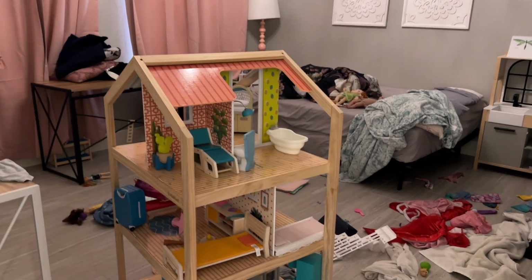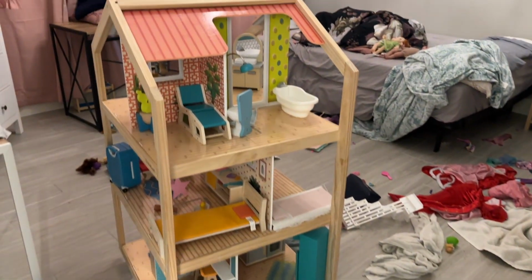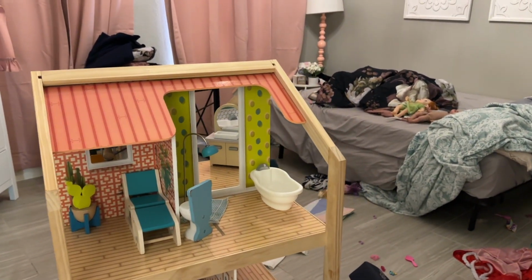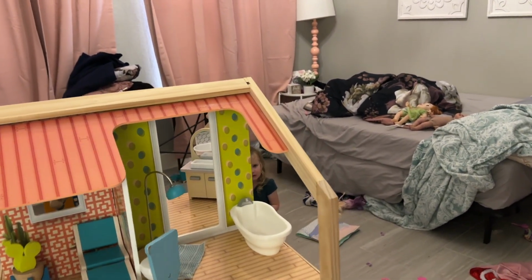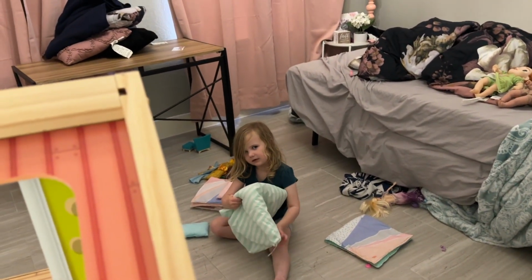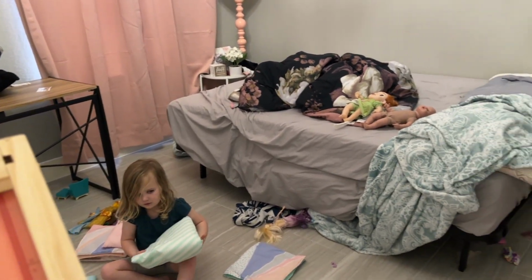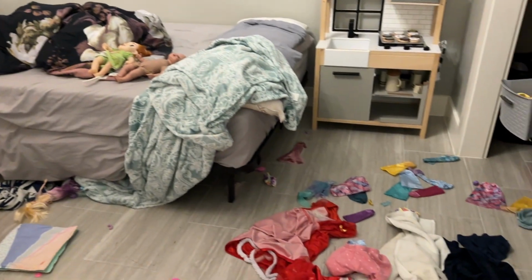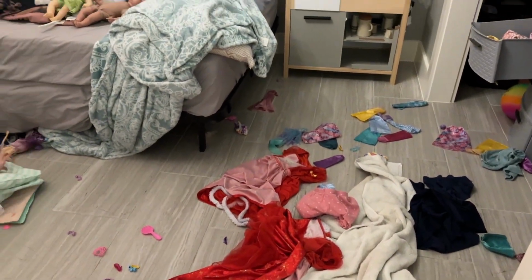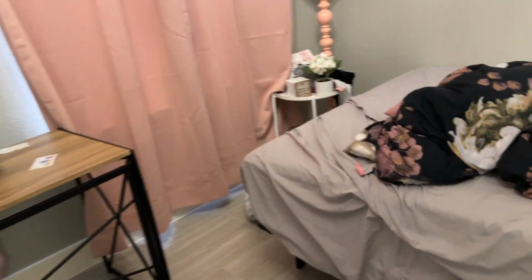All right, so let's see how the girls are doing. Oh, hello. You cleaning up in here? Okay. Isn't it incredible how quickly things can get out of hand in young children's rooms?